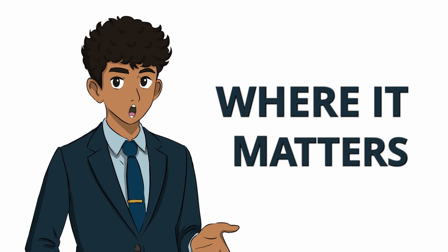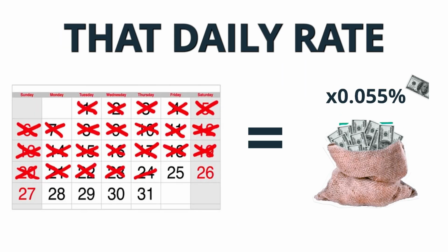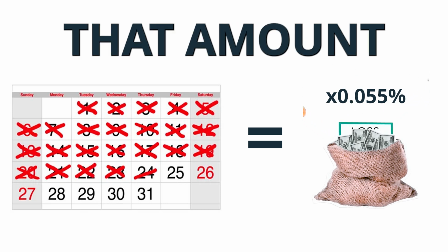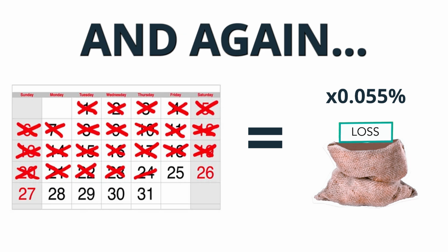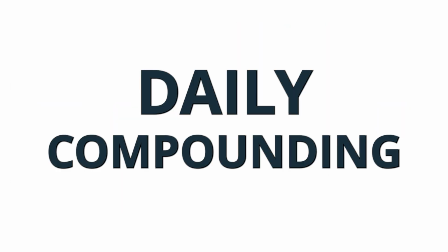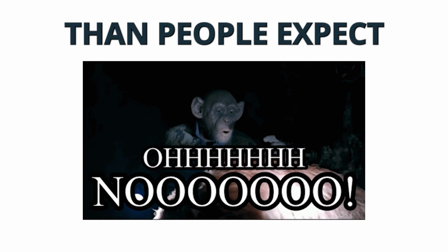But here's where it matters. Every day you carry a balance, the bank multiplies that daily rate by your balance. That amount is added on top, and then tomorrow they do it again and again. That's called daily compounding, and it's why balances can creep up much faster than people expect.